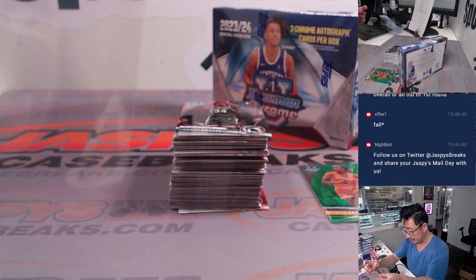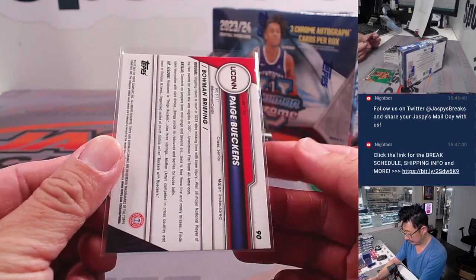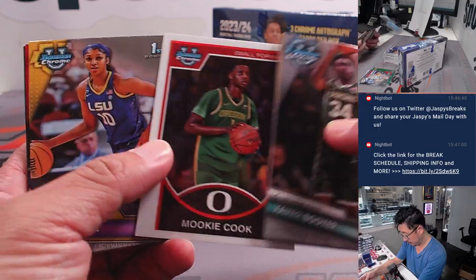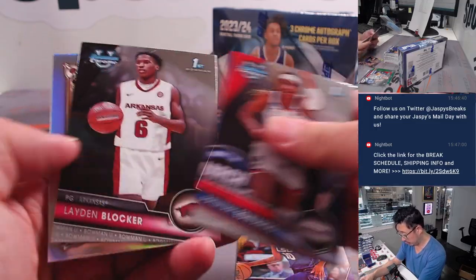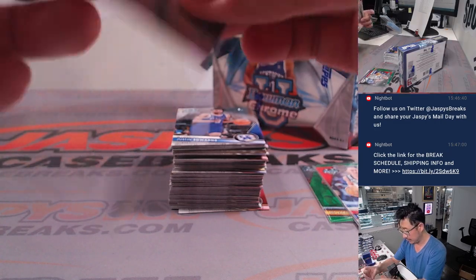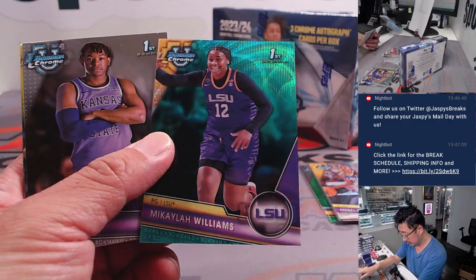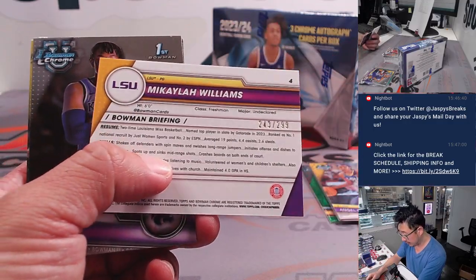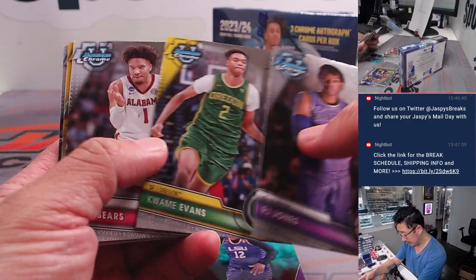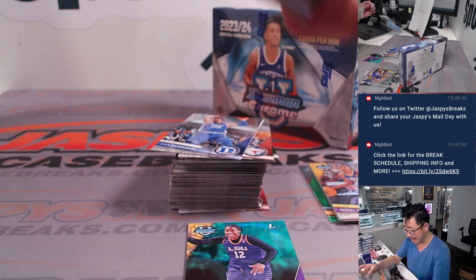Nice. Speaking of Paige Bueckers, there she is. Letter P, Adam. There's Angel Reese. There's Michaela Williams to 299. Letter M, Kevin. And our first autograph is Michigan's Namari Burnett.